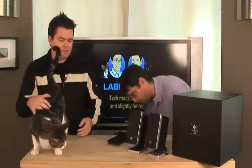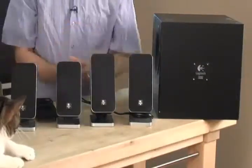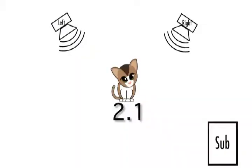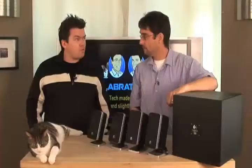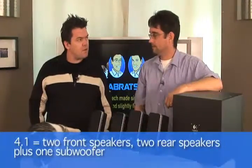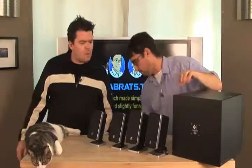Get over here. So now you can actually bring out 4.1. So this is starting to get into rudimentary surround sound territory. Yes. And so there was actually a 4.1 specification way back when? There was. Yes, so this is the next evolution after 2.1.